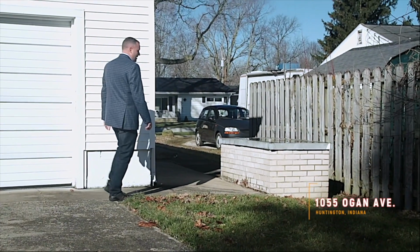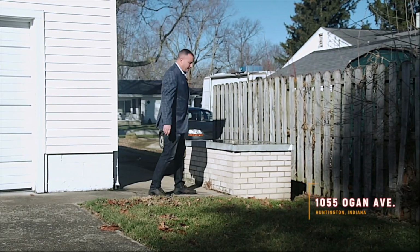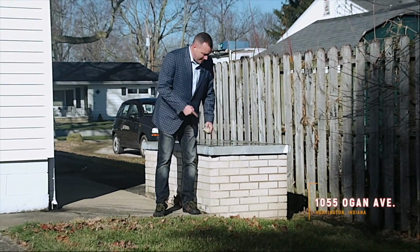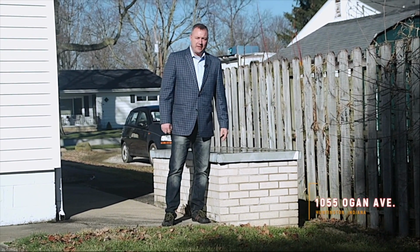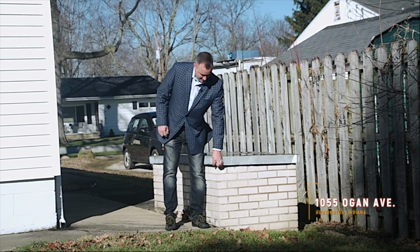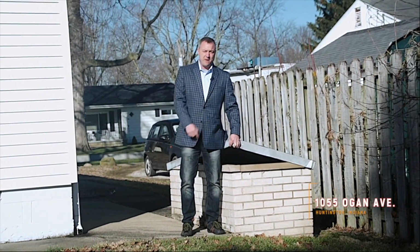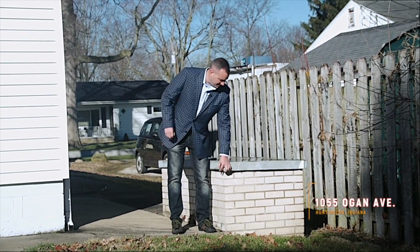Maybe you want to know what this thing is right over here. Maybe you were looking at it and you thought, I wonder if that guy built a brick hot tub. It's not a brick hot tub. Maybe you thought, hey, this is probably a brick fire pit. It's not a brick fire pit. This thing is one of the hottest planter boxes you've seen in a very long time. It's got this metal cover to keep everything just right.